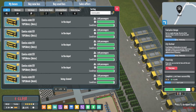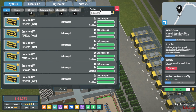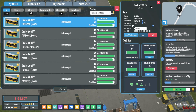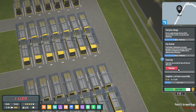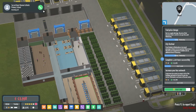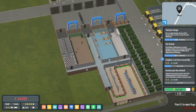Let's have a quick look at our bus fleet. We've got no broken buses, which is incredible. On here, we've got no low technical conditions. It's like the brake pads are a bit shoddy, but that is fine. We'll jump to the next day. We're not going to take any extra bus shifts at all. We're going to let today run with all of our buses on our network.